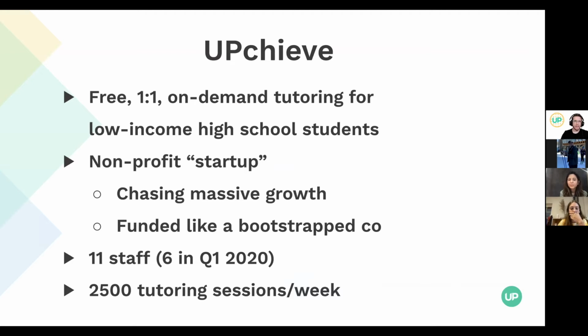They come to our site and demonstrate that they're either from a low-income community or go to a low-income high school. We have a large bank of volunteer tutors who set availability, and we certify them in subjects. And then if a student comes on at 11:30 at night and needs help with calculus homework, we ping our volunteers, someone takes the session and they get help. We pair them with a whiteboard and a chat.